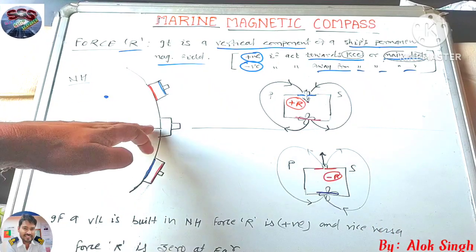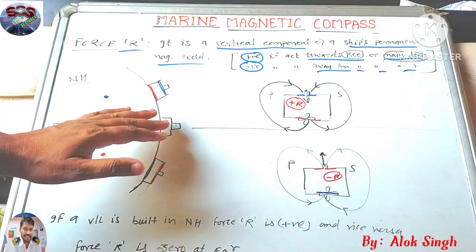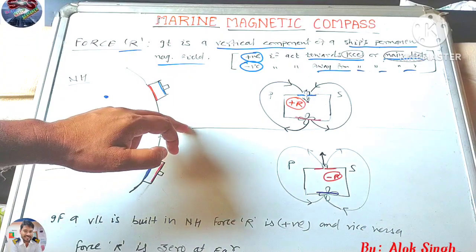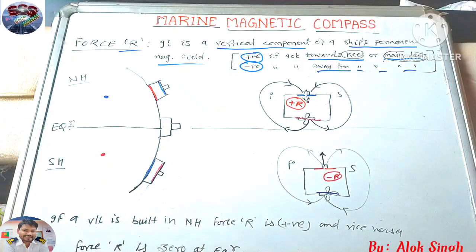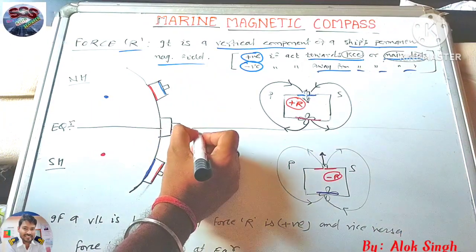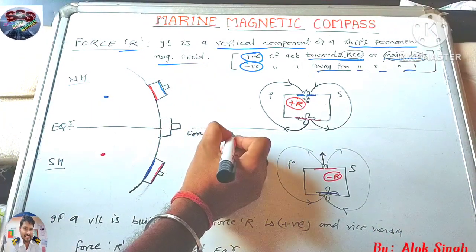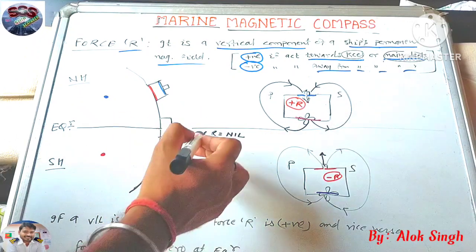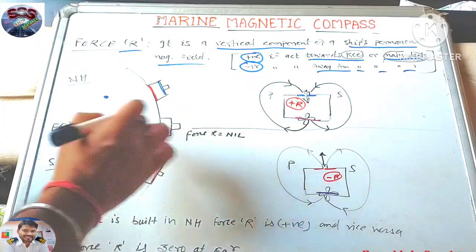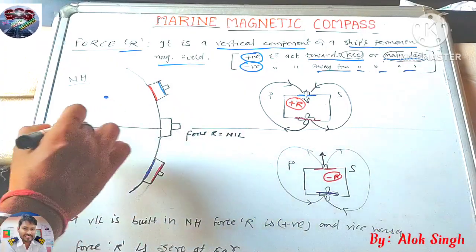So the vertical component is 0. That's why it will not deflect the compass needle at the Monkey Island any more. And so force R is nil. Force R is nil at the equator, if the vessel is constructed or built at the equator.